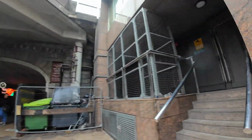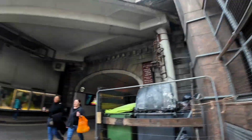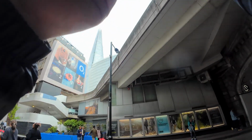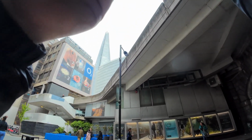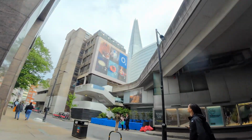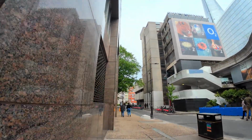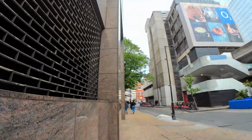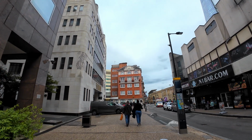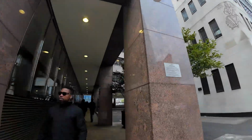We've got the view of the Shard here, which I think sort of works. Got a nice little staircase, where I can get the staircase and the Shard in together, which I can. I think that works. We've got the fire staircase. So we're going to turn around here and go back onto the Jubilee path.